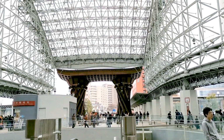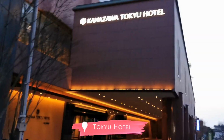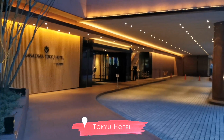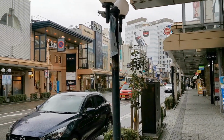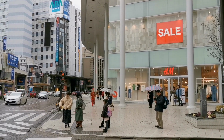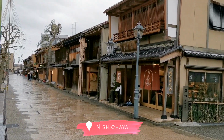We arrived to a rainy Kanazawa and hopped on the taxi to our hotel, which is 10 minutes away from the station. Kanazawa Tokyu Hotel is the best hotel we've booked on this particular trip. It has an amazing traditional Japanese decor and very large rooms. The location is also right in the busy part of town with trendy shops and many malls nearby. On top of that, the major attractions such as Kenrokuen Garden and Nishichaya Street are just nearby.